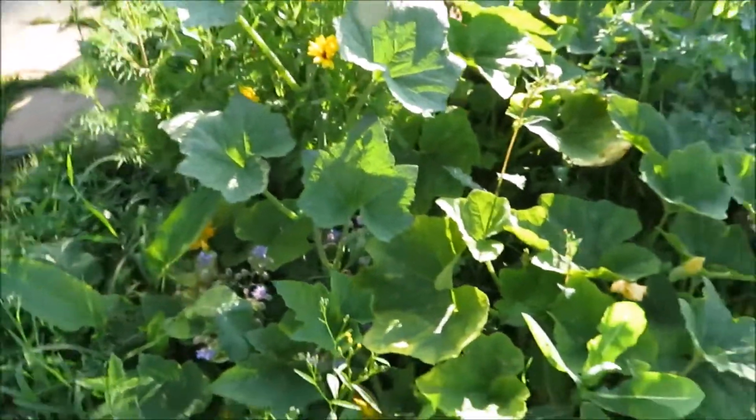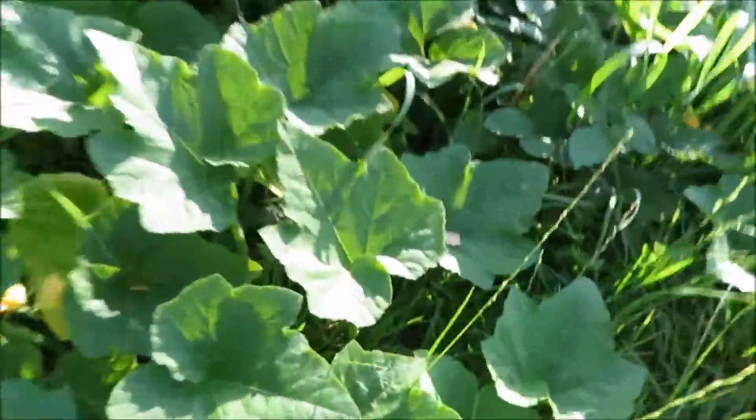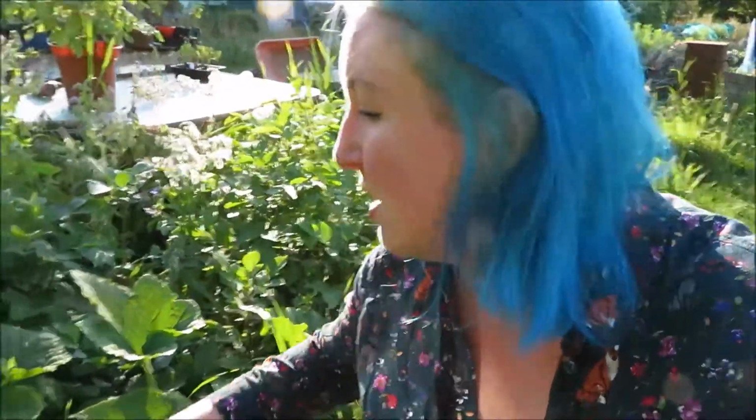So this monster, which I need to train, gosh, it's gone all the way over here. I need to train this to go inwards. This is our honey boat squash. It's really taken off. It looks the most lush of all of the squash plants that we've got. Can you even see me? Probably not. So it looks great.